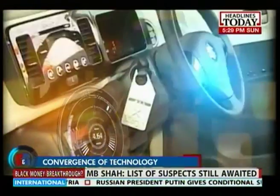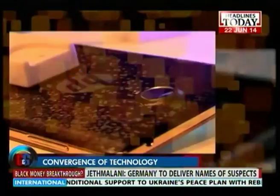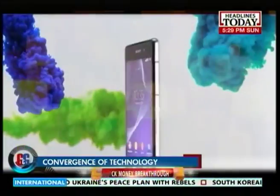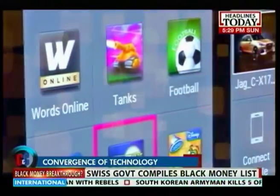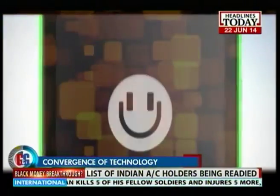With every passing day, technology is becoming an integral part of our lives. Our smartphones empower us to perform many functions of day-to-day life. It makes your life easier, and now it's all set to sync up with your car.